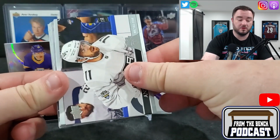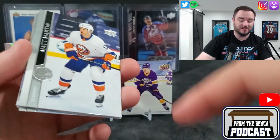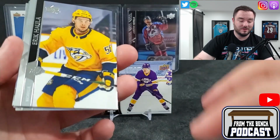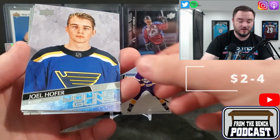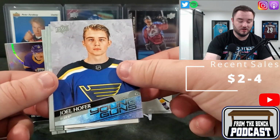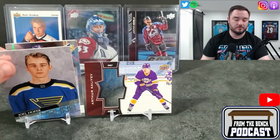So for this, what you can kind of get, another one. Oh man, Matt Martin, Eric Holla, and the young gun is a Joel Hofer. It's a goalie for the St. Louis Blues.